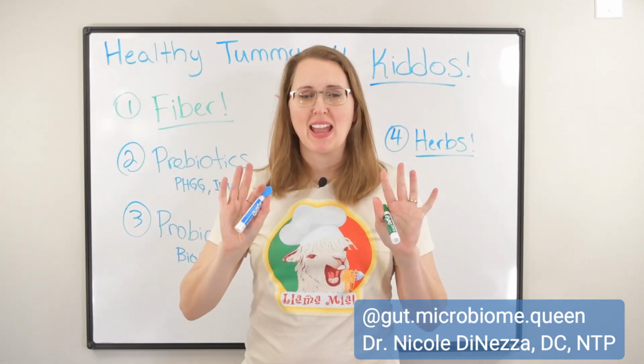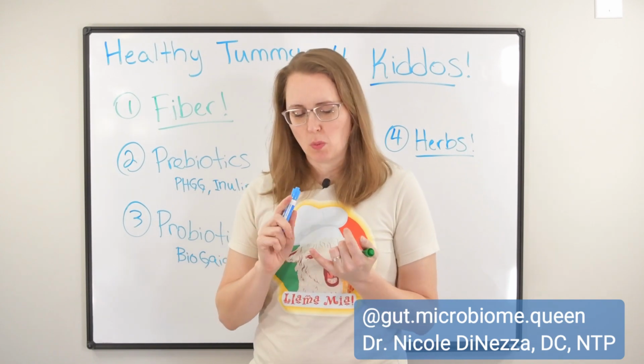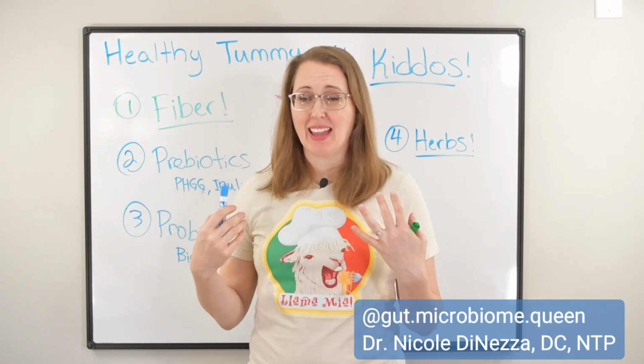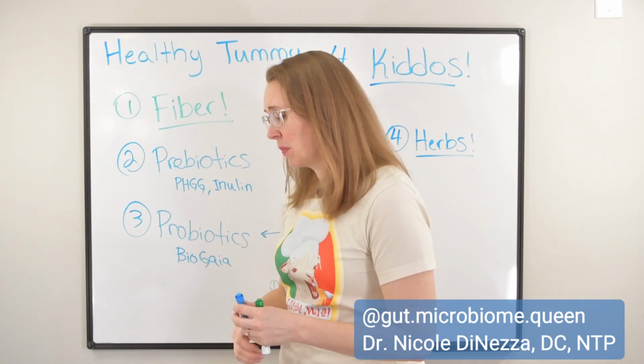So, first off, my absolute top favorite herb for kids for tummy complaints, and it's well tolerated, very effective, and it works in adults, it works in kids, it works in old people. It's a fantastic, well-rounded herb.